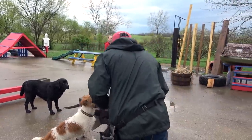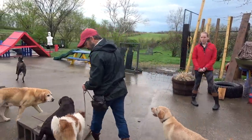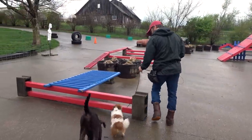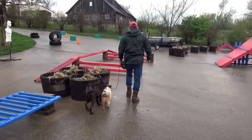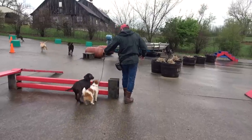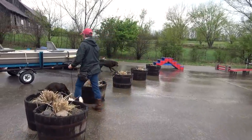Listen here, Doodle. I just put you in my pocket. Very nice. Oh, you watch that. So we'll do this one more time with Stonnie because everybody's knocking him off there. Okay, come on, Stonnie. Very nice. Oh, it's a very good dog. Very nice.